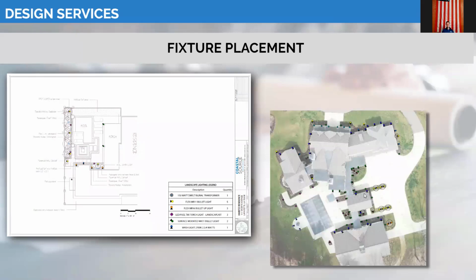We have 2 landscape architects on staff, an audio engineer. We got some really talented people that can look at this and say, oh, that's a Japanese maple. This is what I need to use fixture-wise, this is the color temperature. And we'll just place dots where we think these fixtures should go based on the information you've given us. From that, we can create a fixture count, which then we can create a preliminary budget for you. This job will be between $14,500 and $17,000.